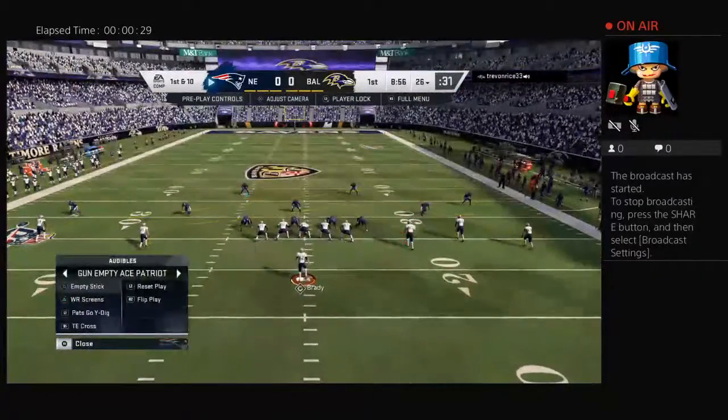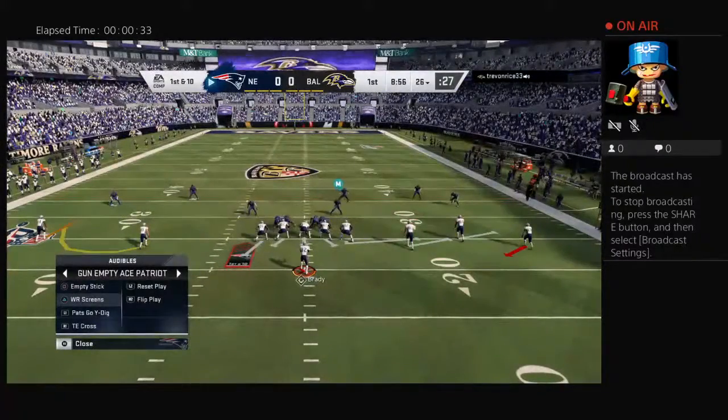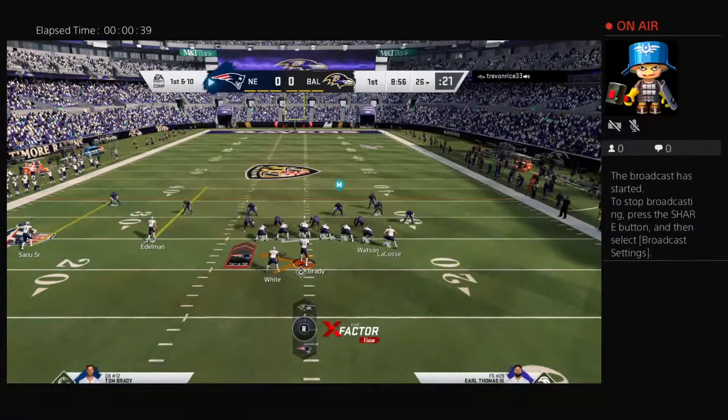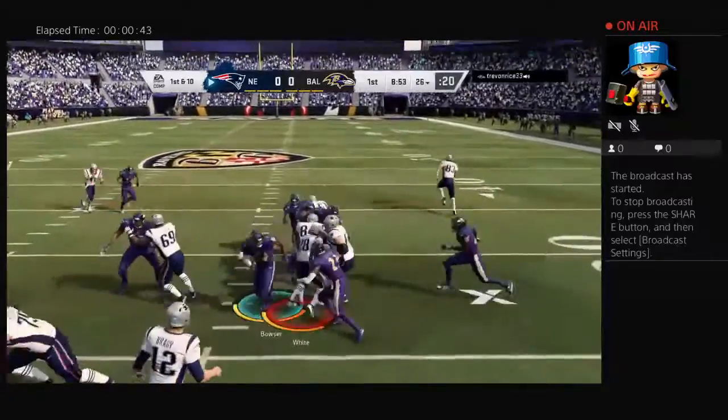Wait, that's wide, 80! 61, match box, white. Watch the twins. Watch the twins. He's coming. Double up, double up. He's coming, double up.